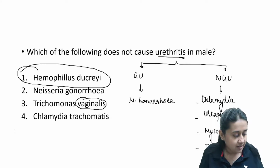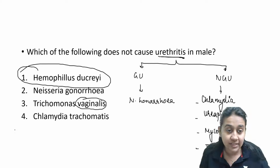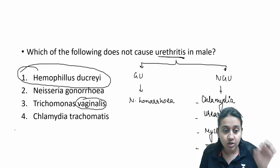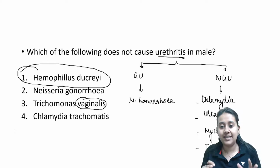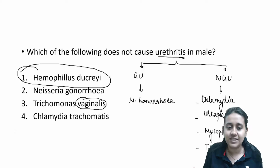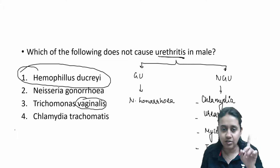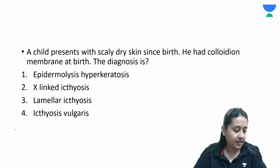Did you understand? I think nobody has given me the correct answer. Only very few students have given me the correct answer. Please remember, it is option number 1, not option number 3. Do not get confused with the vaginalis term. It can cause urethritis in male, but it never causes vaginal infection in males because there is no vagina obviously. Haemophilus ducreyi is known to cause the genital ulcer, not urethritis. Next question.